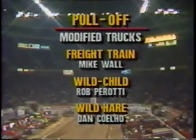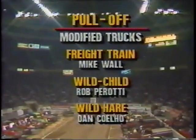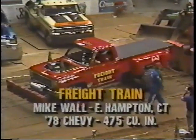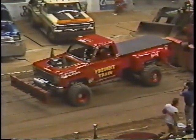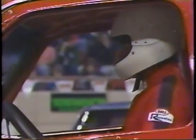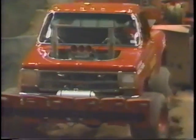The modified pull-off has come down to a battle of three trucks, the Freight Train, the Wild Child, and the Wild Hair. So one with a power name and two that maybe defy discipline. The Freight Train will be the first one out of the chute tonight. And Mike Wall, back when they were still measuring total distance, pulled a 122 feet, 7 3/4 inches. He actually pulled further than anyone here tonight. The track, though, was in much better shape than it was when the last two guys went. We'll see if it holds up now. Early to the motor hard.